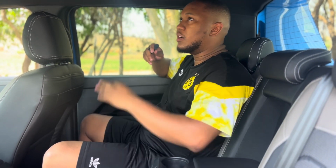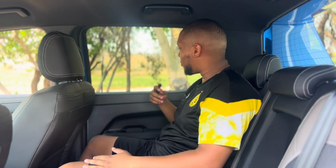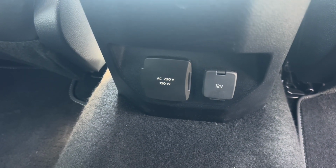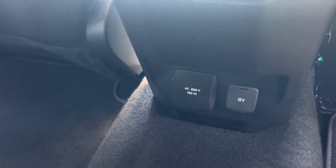As you can see, I'm sat behind my own driving position, and I've got more than enough headroom, more than enough leg room, and my feet are also pretty comfy as well. Overall, the rear does really feel quite spacious if you ask me. For practicality you've got this armrest over here with cup holders, and you've got two air vents. You don't have a USB port unfortunately, but you do get a 12 volt socket as well as a 150 watt plug over here, which is pretty cool if you need to charge powerful items.